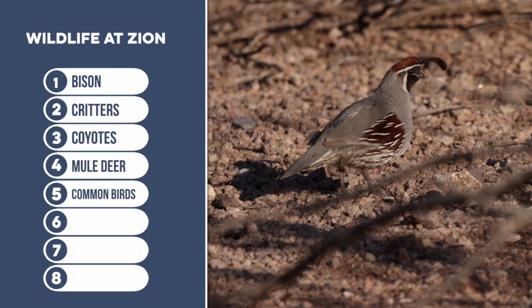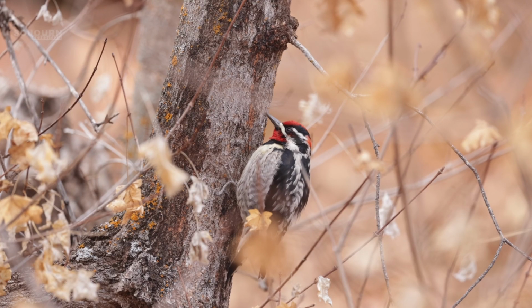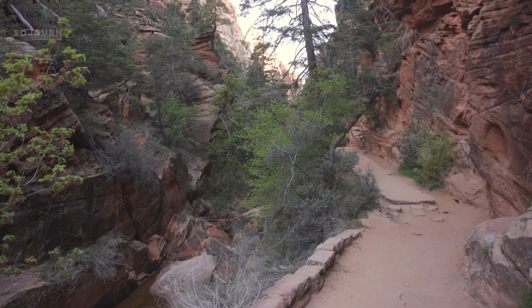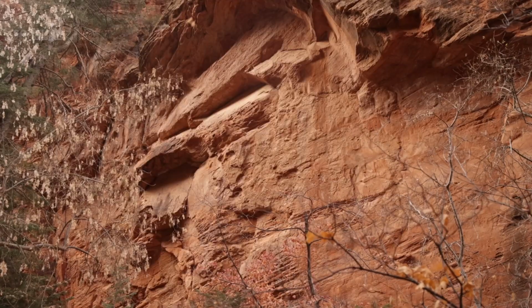Birds range from quail to turkeys to falcons to woodpeckers. It really just depends on the day. Refrigerator Canyon is a little canyon on the way up to Angel's Landing. There are signs that say there are Spanish owls in the canyon, but I've never seen one, and I've been there too many times to count. So don't get too excited when you see the signs.